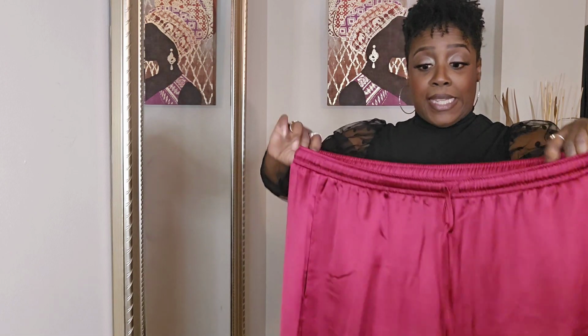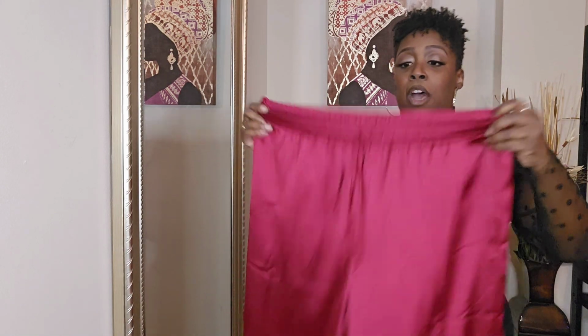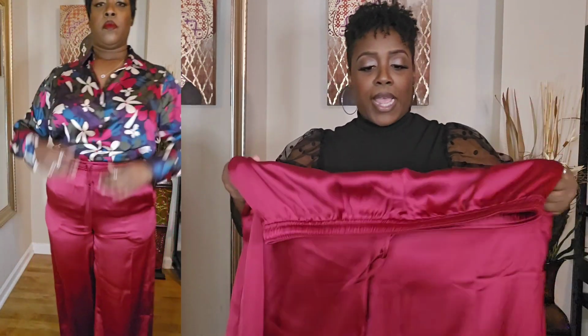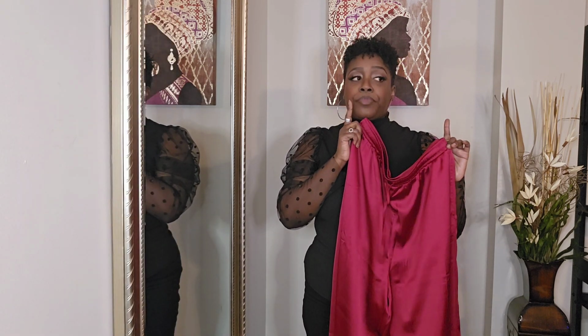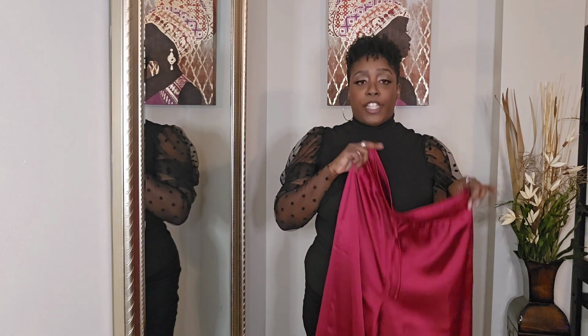These were $19.99. Like I said, Mac Studio, probably extra large. Obviously stretch in the waist, but the rest of it, not so much. So it is a little tight across the hip area. Already styled them up, and even that shirt I showed you earlier from Marshalls with all the colors in it, I had these pants in mind when I saw that shirt.